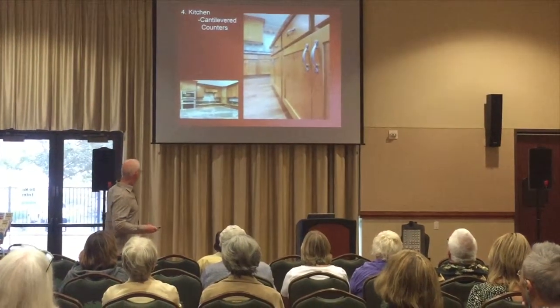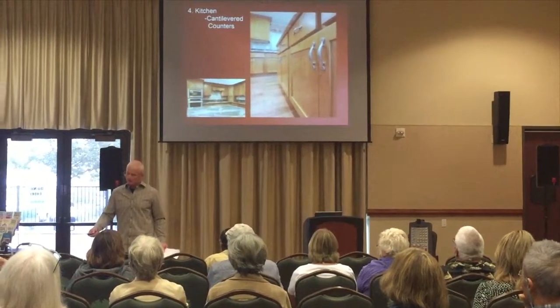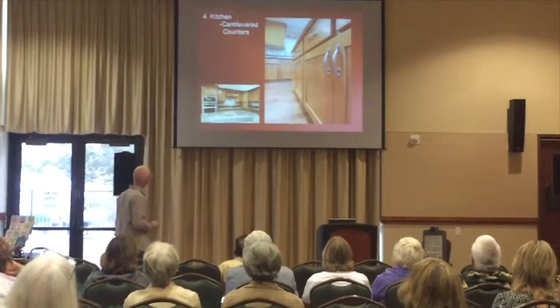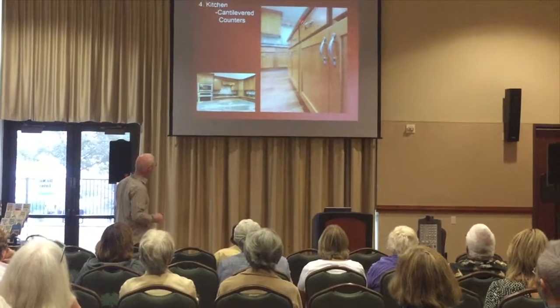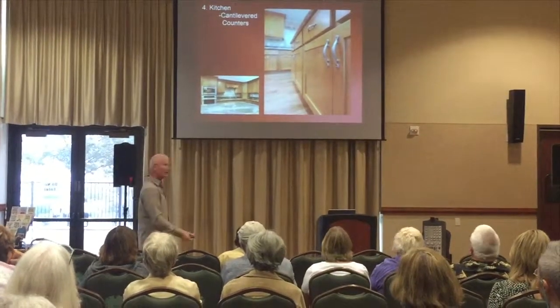On this kitchen remodel, this client actually had difficulty navigating around the kitchen because walking was becoming difficult. So what we did is we cantilevered her countertops. You can see on that upper picture there, it's got about a 2.5 to 3 inch overhang. So it's actually a surface that you can grab onto as you're walking around the kitchen.